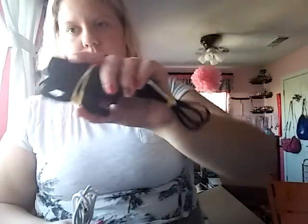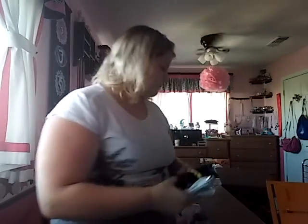And sticking to the theme of charging, this is just my charger for my printer and a direct connect for my printer also, because sometimes the Wi-Fi doesn't want to work, and if you have too many people on the network, it doesn't like to print wirelessly, so you can just plug it right in.